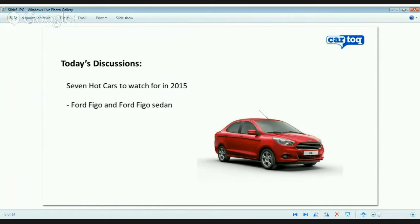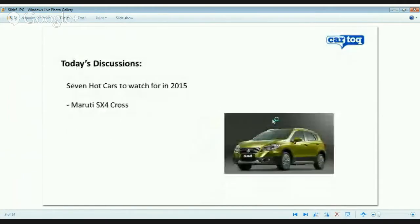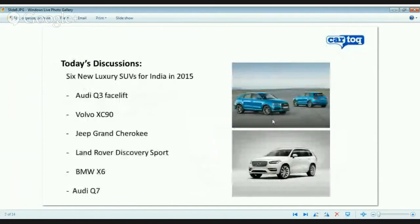Okay. So, just to move on to the next topic that we were discussing, we've also got the 6 new luxury SUVs for India in 2015.